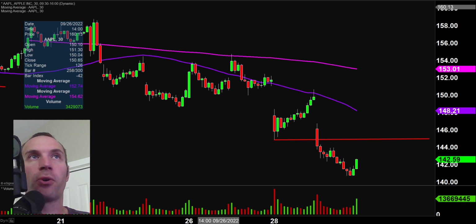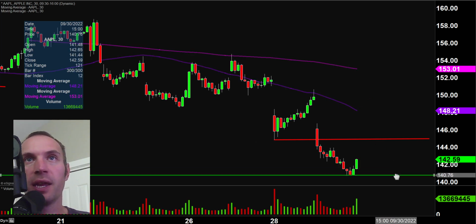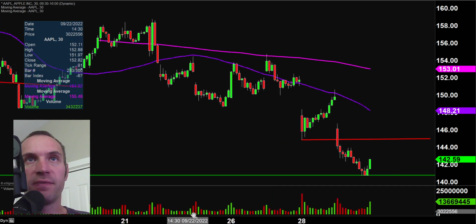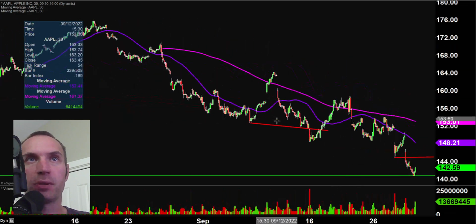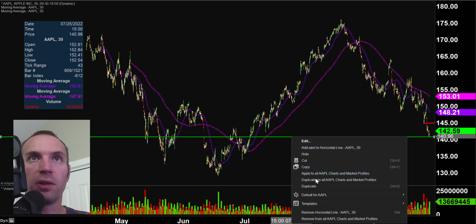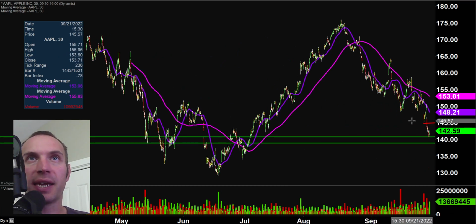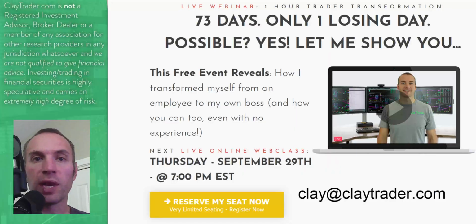And then as far as supports are concerned in the very near term, it's just a question of where the bleeding finally stopped today. And that was down there at 140.75. But if the price does go down to that level and break down through it, the next key level of support after that would be right around the 139 mark. So those would be the main dynamics here. But yeah, rough day for Apple, big volume, and I'm very curious to see how this one closes out the week on Friday. So that wraps up the top 10.